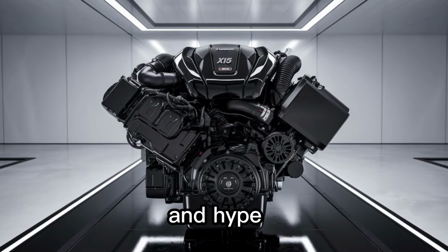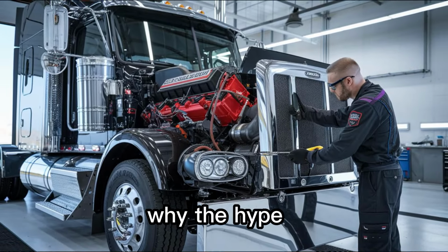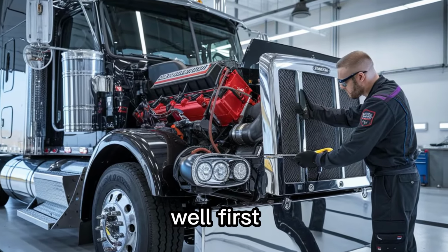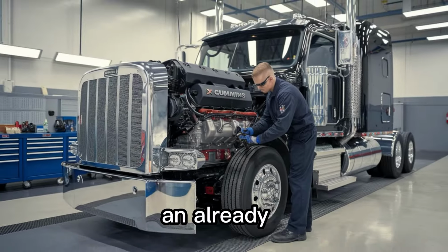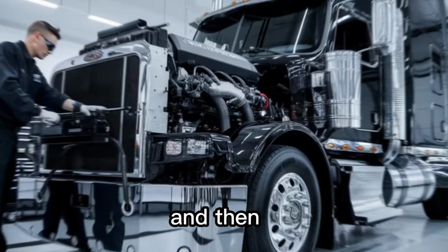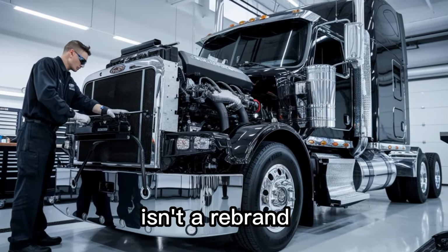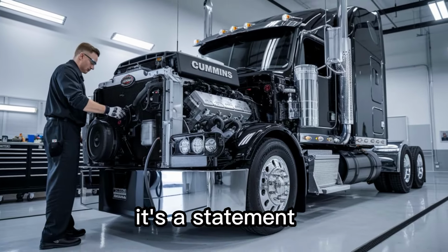The origin and hype. Let's start at the beginning. Why the hype around the Blackout Edition? Well, first, imagine taking an already dominant engine, the legendary Cummins X15, and then pushing it into elite status. The Blackout Edition isn't a rebrand, it's a statement.